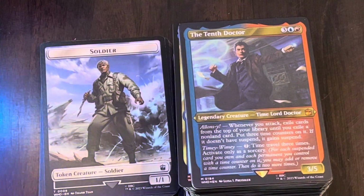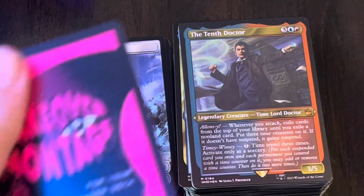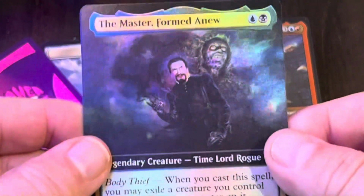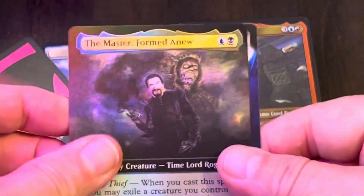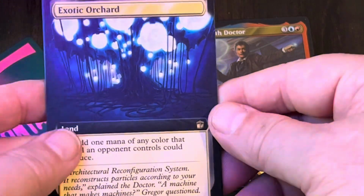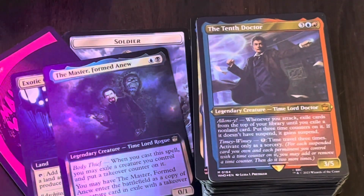Let's do the big reveal here with the booster that you get in one of these. Discover the coolest cards. Here we go. So we got the Master formed anew. Look at that. That's cool. Exotic Orchard. Very cool. So there you have it. That is what you get in Timey Wimey. Right there, Timey Wimey.